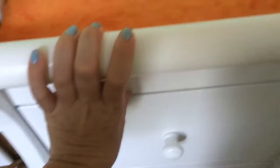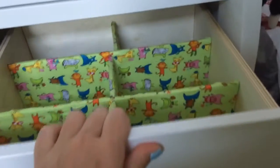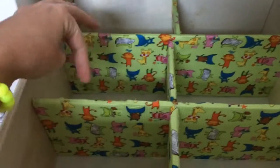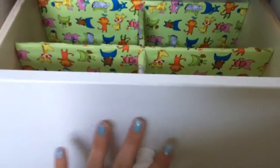That's the first drawer. Now the second drawer, it came like this, and I was kind of PO'd about it, but whatever. It's hard to open, and you kind of have to yank it. But I have nothing in here at the moment. That will probably change, but I made these myself out of foam board and fabric. Just little dividers, and I did have stuff in here, but stored it somewhere else.